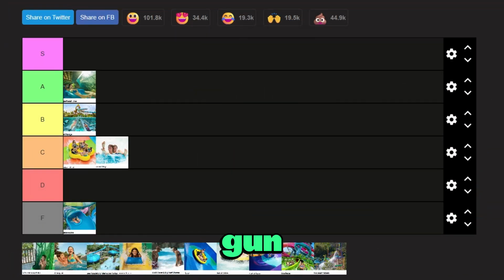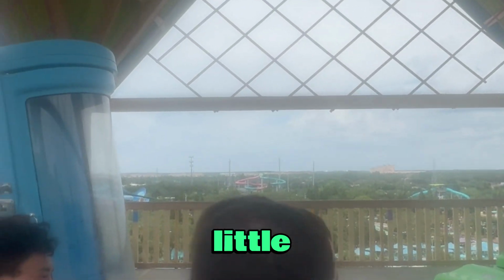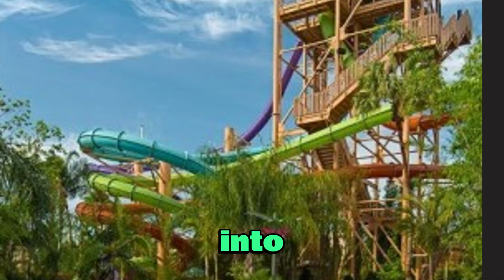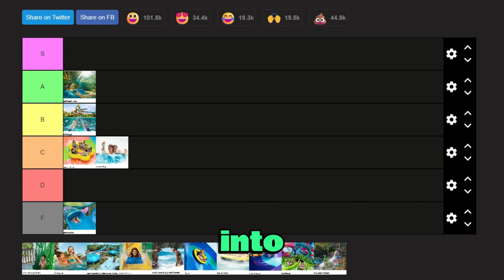Okay, now we got a big gun. We have Ehu's Breakaway Falls. Ehu's Breakaway Falls is a water slide with a little trap door that falls when you're standing on top of it and plummets you several feet before entering you into the water slide, where you go through twists and turns and then out back into the park.